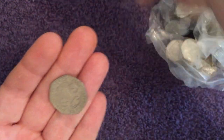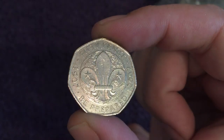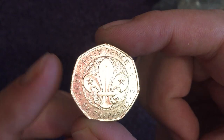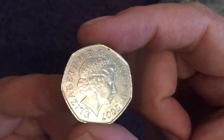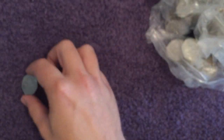There's our first find of the hunt. Pretty good condition. 100 years of scouting, 2007. Yeah, really good condition, that one. Lovely little find, and we'll probably keep it. We'll put it there for now.